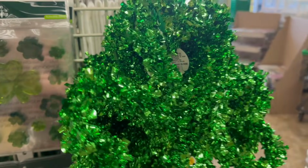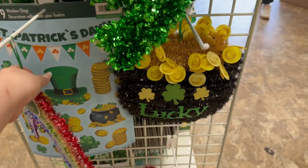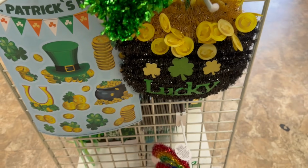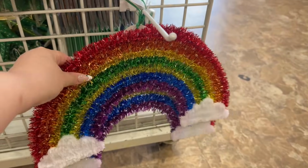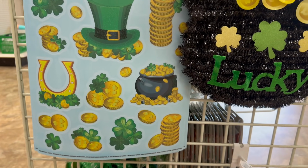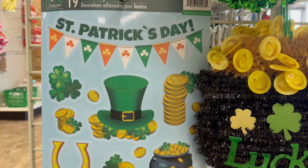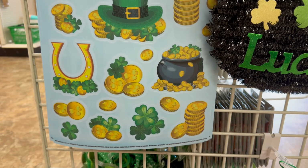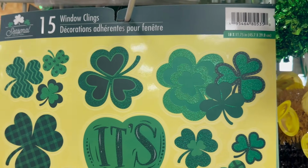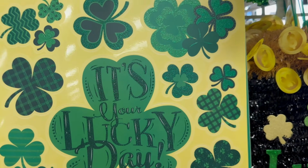Here you have the shamrock right here. This one is a tinsel one. You also have the pot of gold that says Lucky. And then here we also have the rainbow tinsel decorations. You also have the window clings. The first one is a 19-piece window cling. So it says Happy St. Patrick's Day. So we have a couple different ones to choose from. So this one has 15 pieces and it says it's your lucky day.